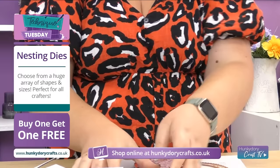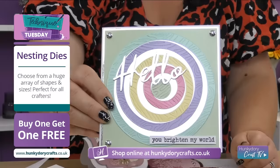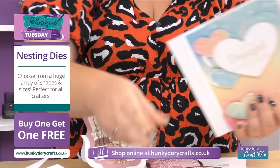This one is beautiful. Love that shape and that design in the easel there, using our wood grain nesting dies. Ooh, can you see all that wooden texture within there? That one's really cool, isn't it? And again with this one, just using it on our rainbow mirror. Oh, that looks fabulous, doesn't it? Our heart. Oh, so cute.